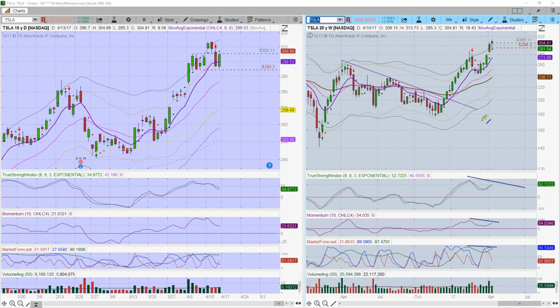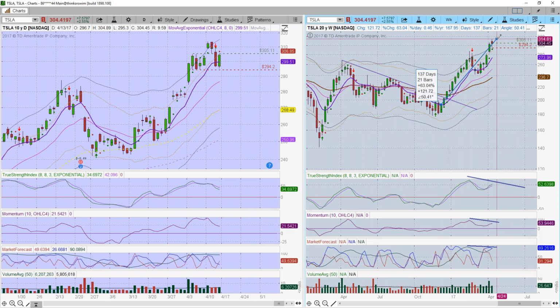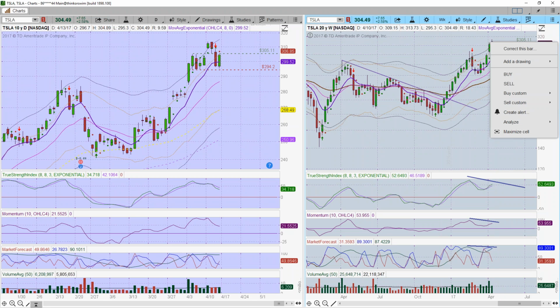Tesla has gone on one heck of a run since November of last year. It is up about 63% from right after the election last year. Okay, let's wrap things up.